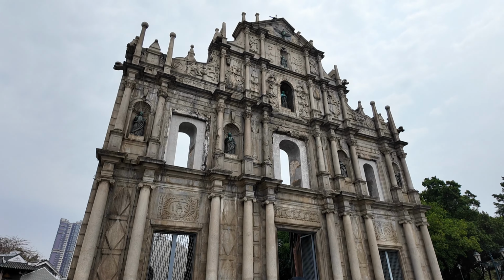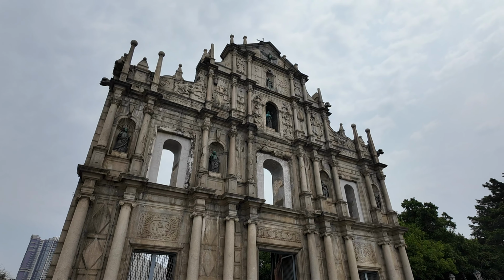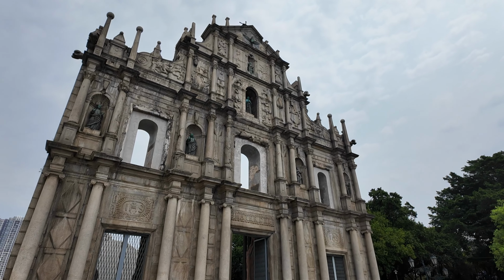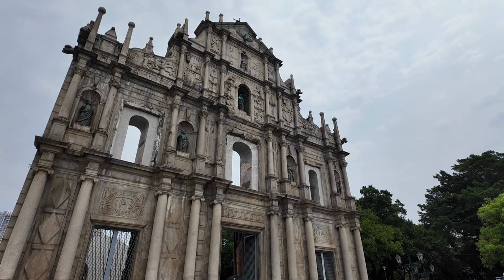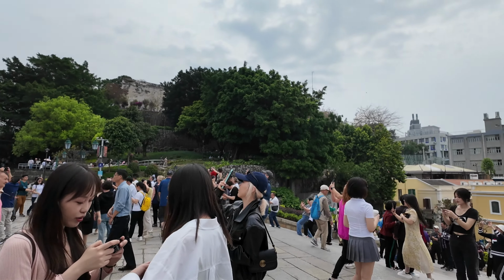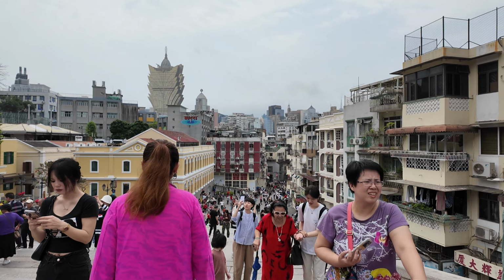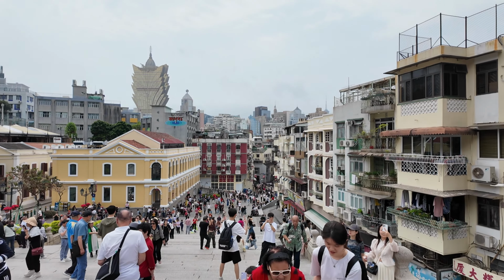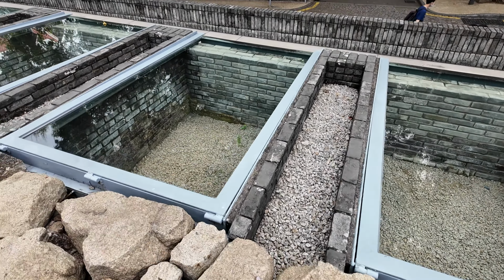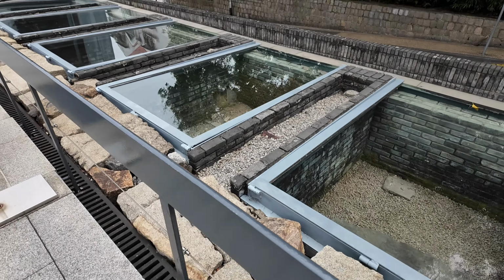So this was built around the 1600s and it was destroyed in 1835. The facade of the ruins measures 23 meters and it's unique to the world. And if you climb to the top, these are the views that you can get. You can even go inside and you can see, I don't know what these are. The remains, I guess? The tombs. Oh, they're tombs.